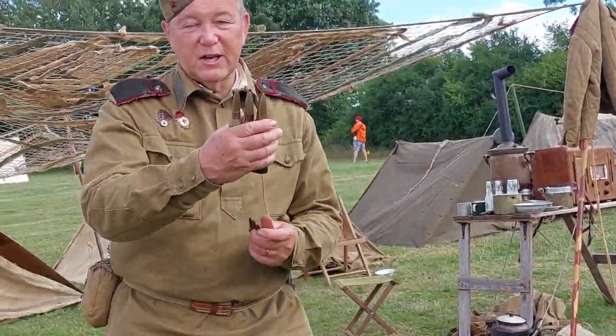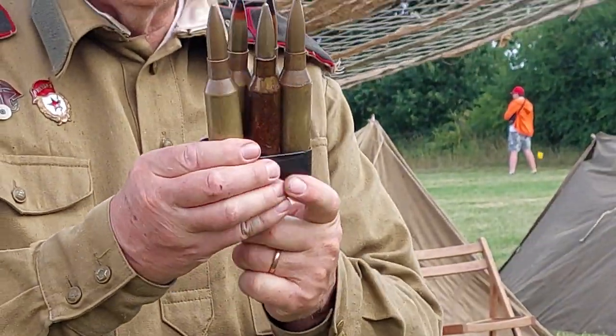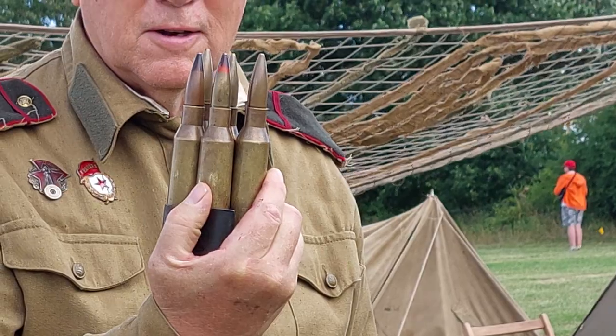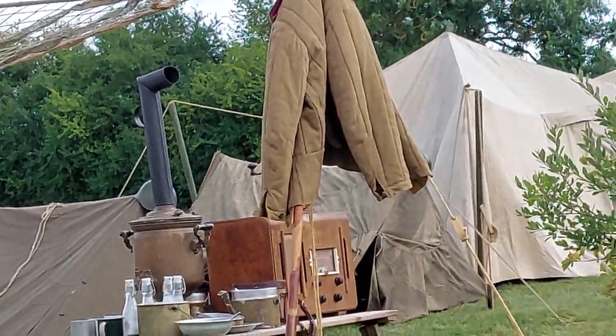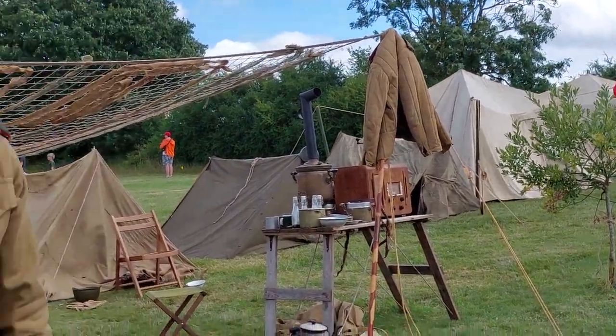So these are the actual, that's your rifle round, and that's your anti-tank round. Oh my goodness. And is that armour piercing? Yes. They'd have specially hardened tips. So if you were behind a wall, you had little chance? Well, if there was a German behind a wall, you'd fire at him through the wall.